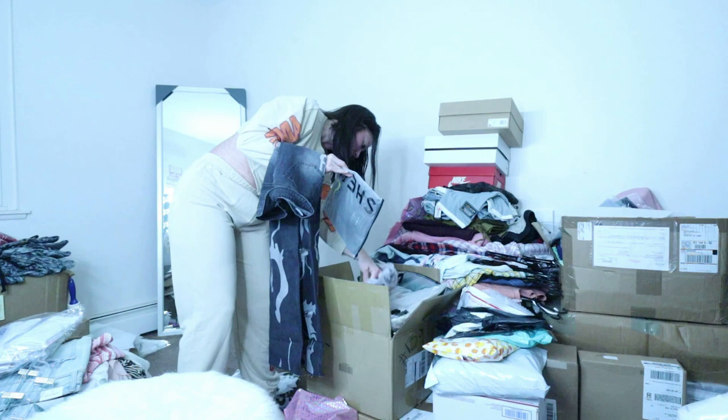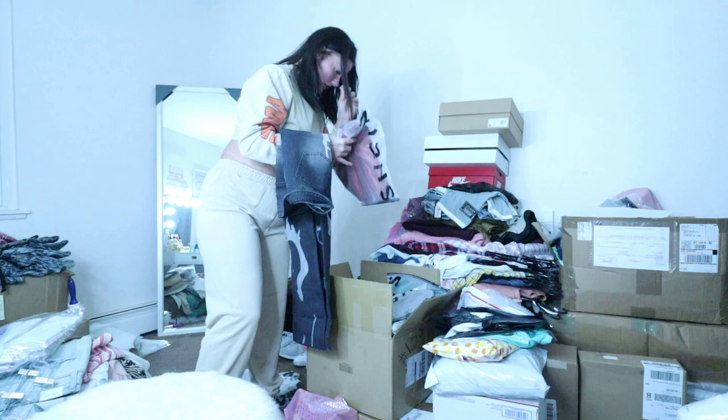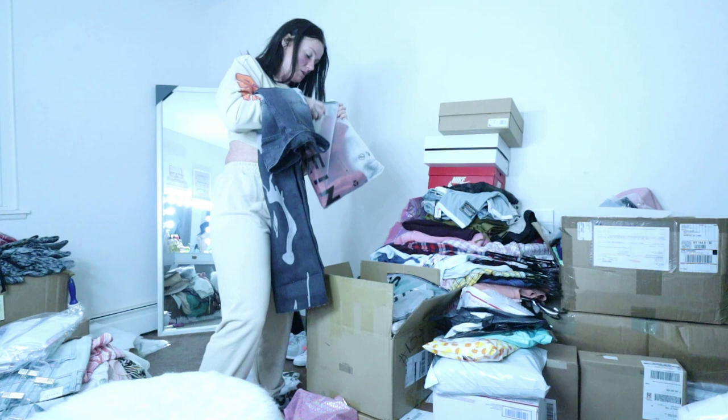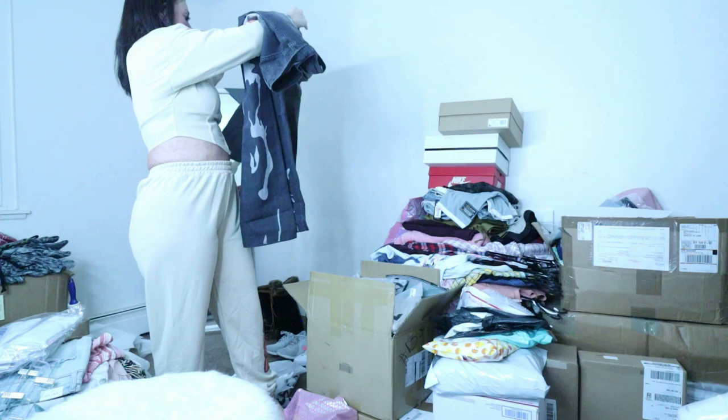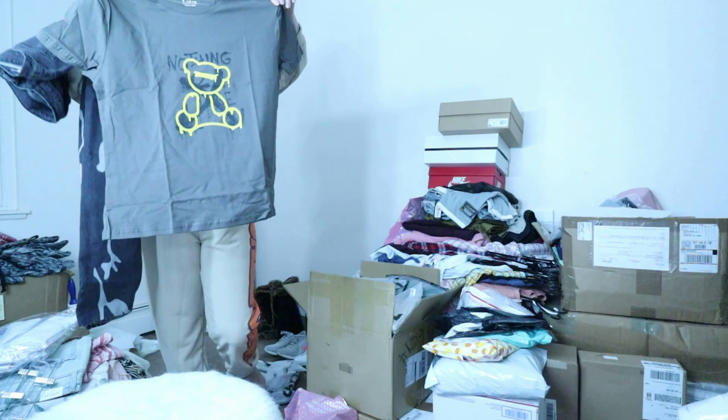I'm gonna see what I could try those on with. If I got something else that I could try those on with. What is this? Ooh, period. Okay. So I got this t-shirt in a size large, and I got it in a gray. So I'll go ahead and try these two on.